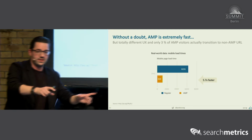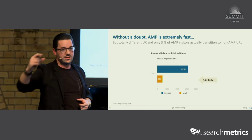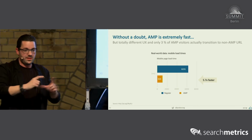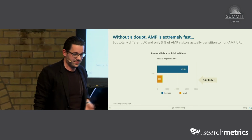You get them there, they read and they go. They're not going on your brand. They're not interacting with your site. So I generally advise to think about whether that's really the castrated, stripped down user experience that you want to deliver with AMP. But there's no answer. I can't answer that for you. You just have to figure it out for yourself, I guess.